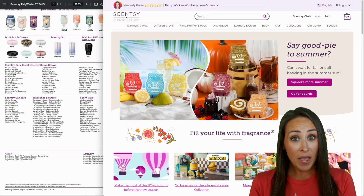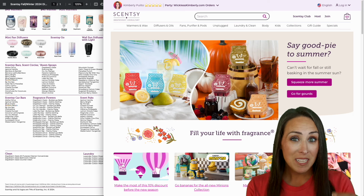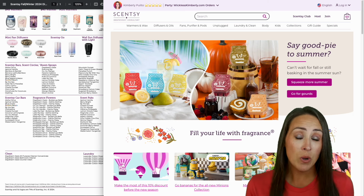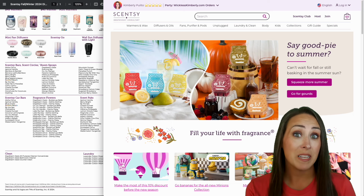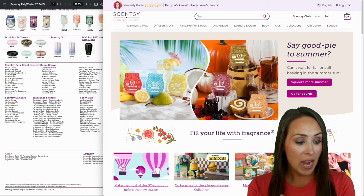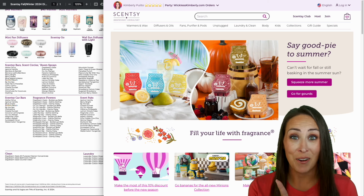Now, if you have those scents that are discontinuing in Club, Scentsy will continue making them for you. This is huge because we never know what scents are going to be coming back. There are going to be favorites like Skinny Dipping or Camu Camu that are going to be discontinuing. We don't know if they're going to come back next year. So this is how to lock those in. And again, I'm going to share a hack with you so that you don't have to pay for them. Are you ready for that?